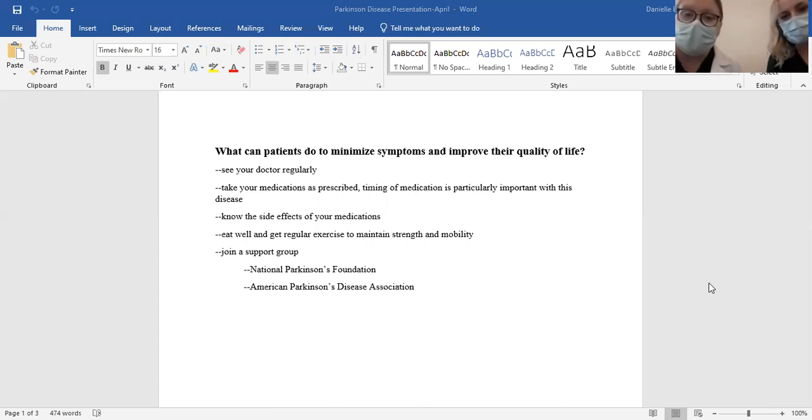And then there are national and local support groups available in the U.S. for patients and their families and their caregivers. There's two: the American Parkinson's Disease Association, and the National Parkinson's Foundation. Both are excellent, and there are local groups in nearly every city. It's easy to get a hold of them. And of course, online, they're available as well.